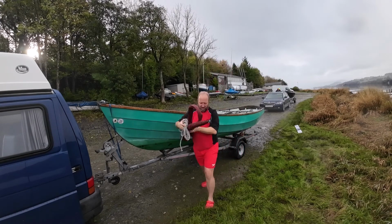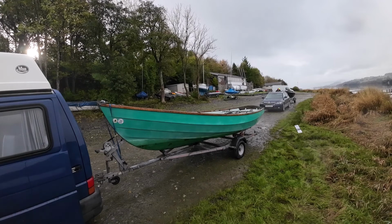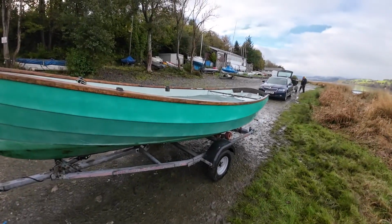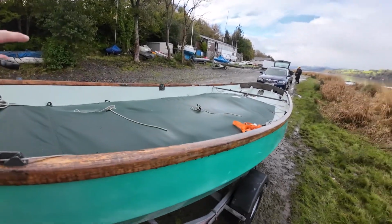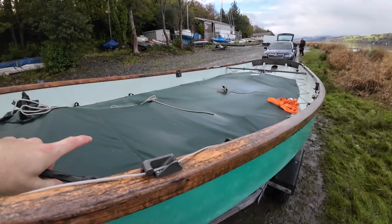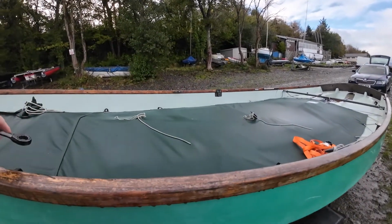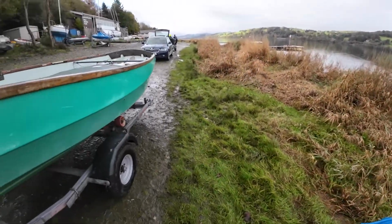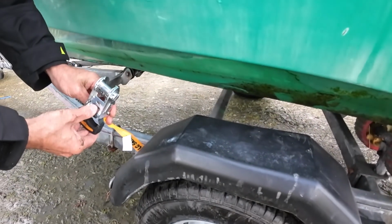One jib. So, she's ready to rock and roll. Now, I've got nothing in the boat apart from this mast that's all tied down. And guys have said you don't need a top, this big blue top, because it's such a pain to put on. Do a video. Yeah, this is a release mechanism.